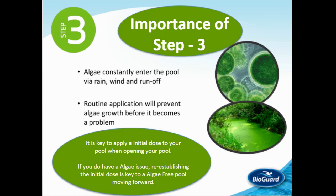So don't rely just on your chlorine to do the work. Add the preventative algicide on a weekly basis. You're actually going to add it in an initial dose to start off with to create an algicide bank, and then you're going to top up the levels on a weekly basis. So even if your chlorine level does drop below 1, you still have protection in the water against algae. You won't get an algae bloom. So let's take a look at some of the algicides.